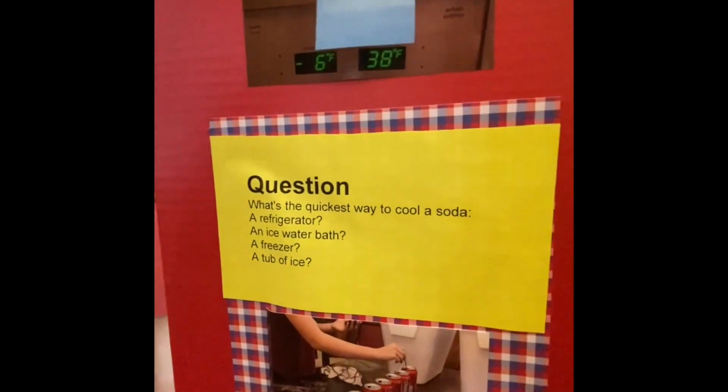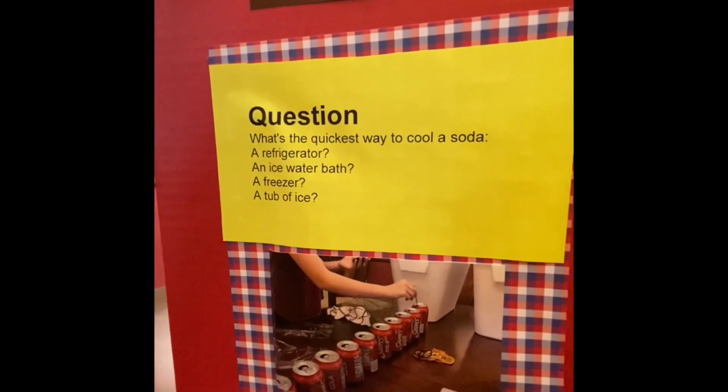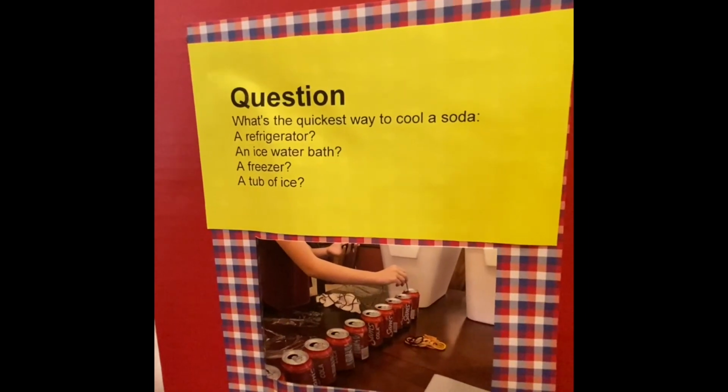The real question here was, what's the quickest way to cool a soda? A refrigerator, an ice water bath, a freezer, or a tub of ice?